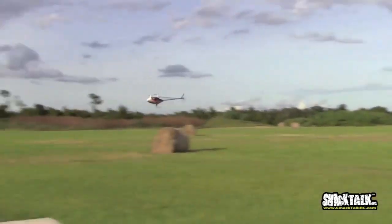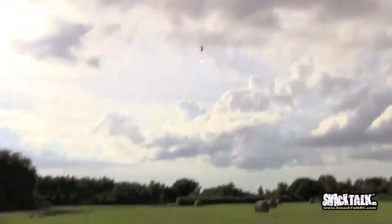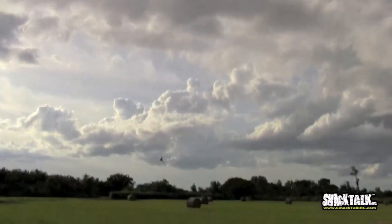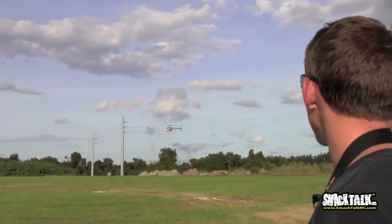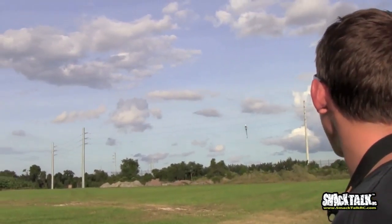So once again, I can take different maneuvers and make them technical like this. So let's say I do backwards, right? I can do two rolls. One, perfectly centered, two, perfectly centered.